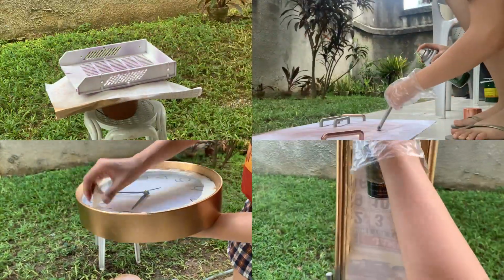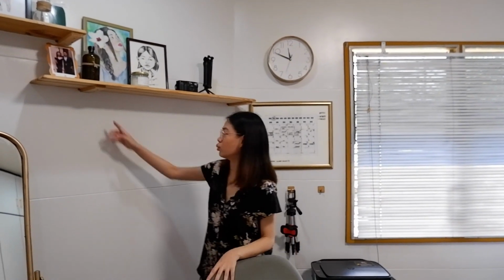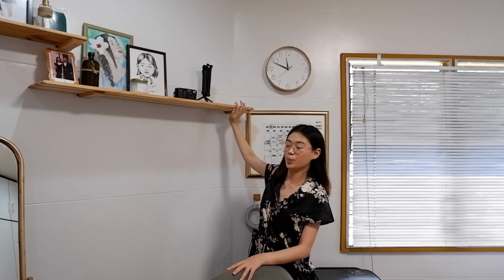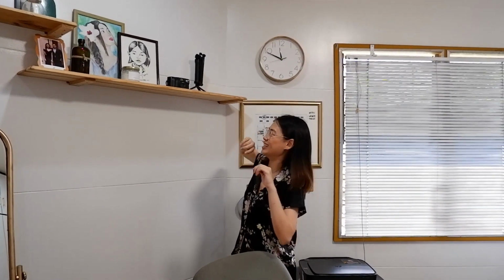I kind of got crazy with spray paint. So next we have these floating shelves. They were not supposed to be floating shelves, but I DIY'd them to be that way because I don't want those things sticking out here. So I had some help, but I was pretty proud of the innovation that we did for this.